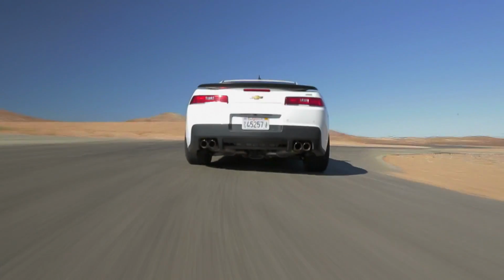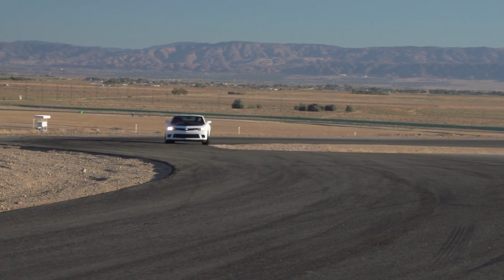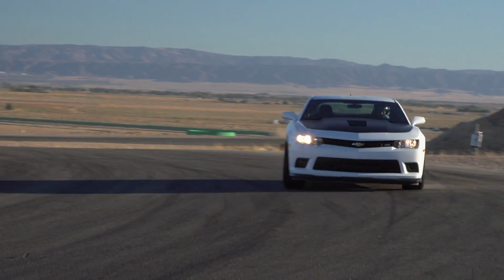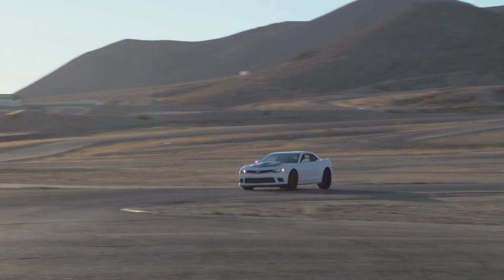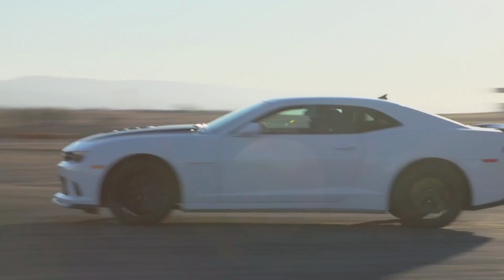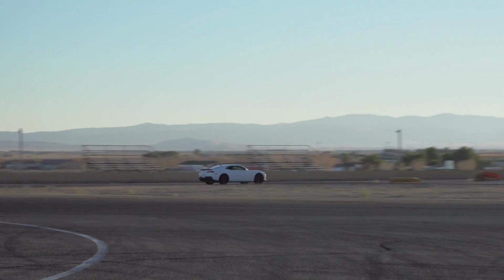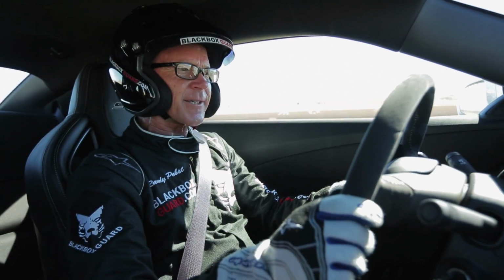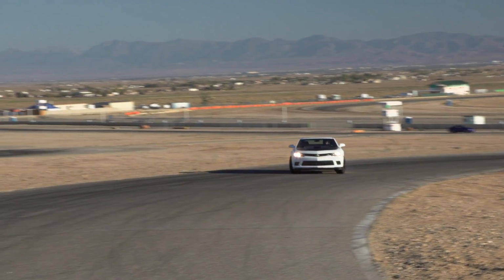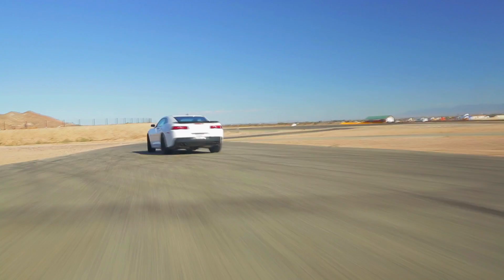This whole Camaro 1LE is a much more track-focused car than the Mustang GT with the performance pack. It's kind of about what you want out of a car. It's like having 90% of a Z28. Does all the same things as a Z28, just not as fast. The Camaro is just plain more fun on the racetrack.